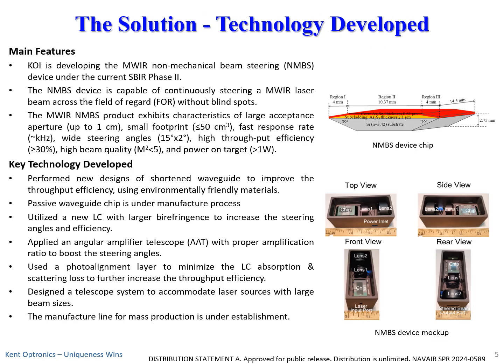Now let's discuss the key messages on this slide. The performing team is developing the MWIR non-mechanical beam steering device under the current SBIR Phase 2. The non-mechanical beam steerer device is capable of continuously steering a MWIR laser beam across the field of regard without blind spots.